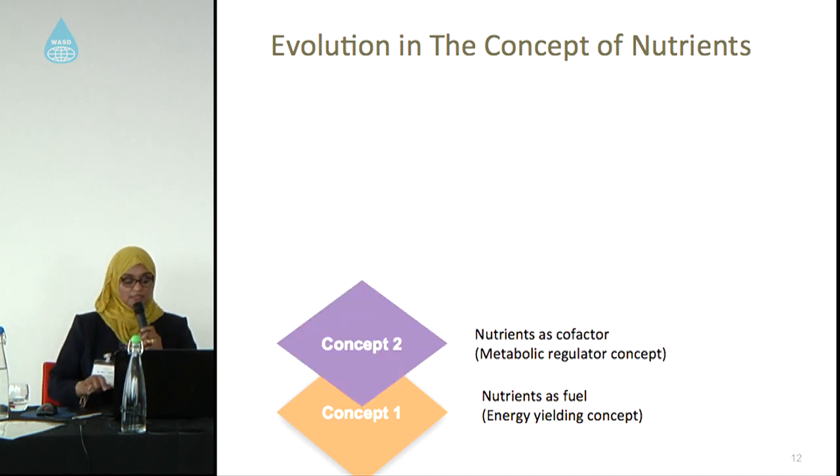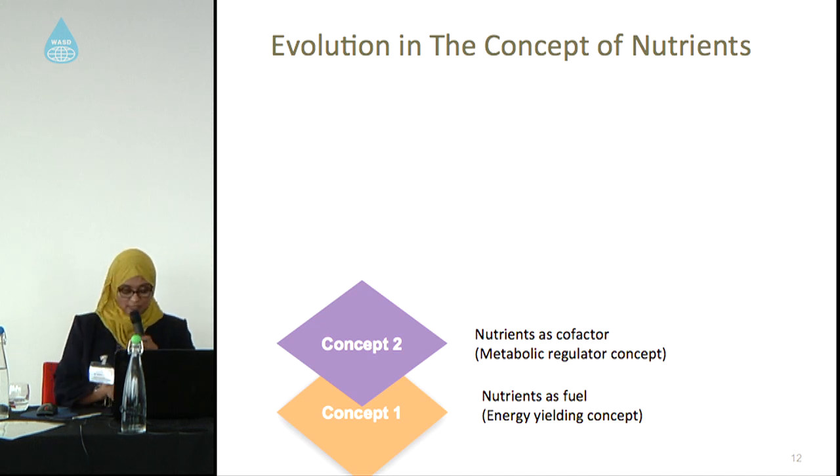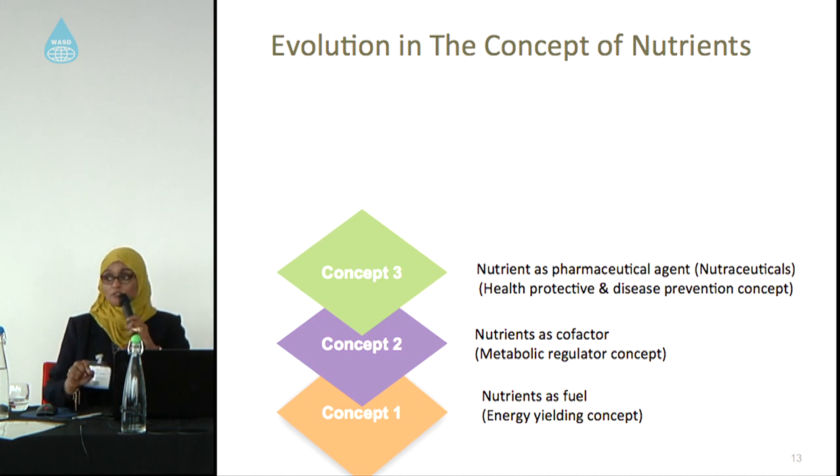The second concept is nutrient as a metabolic regulator. We have many metabolic reactions in our body, and nutrients are used as cofactors for these reactions. Also, there is a relatively new field in nutrition which uses nutrient as a protective or disease prevention concept, which means that nutrient is used as medicine. It's called pharmaceutical or nutraceutical in treatment and prevention.